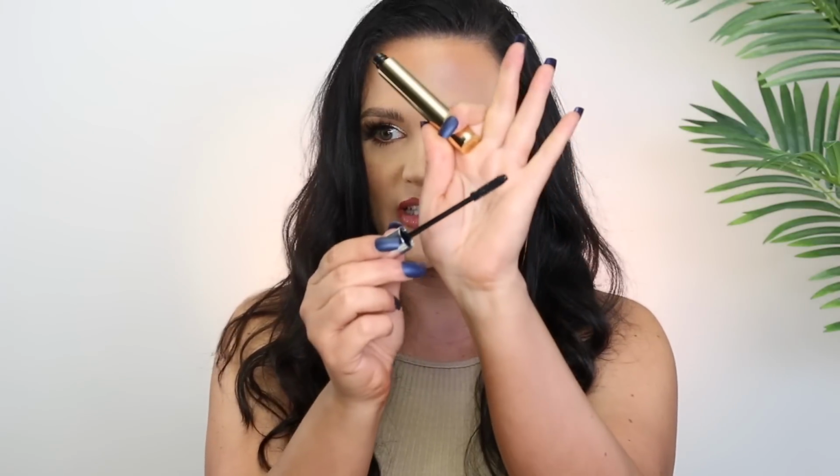And I love the packaging of this, the mixed metal. It's so classy and chic, so I can't wait to try this out. I feel like a bunch of companies have been releasing some pretty bomb mascaras lately, so I'm excited to try this. Or maybe it's just because my lashes are getting better. I'm just loving everything. So I'm excited. I'm just too excited. Cannot wait to try that.